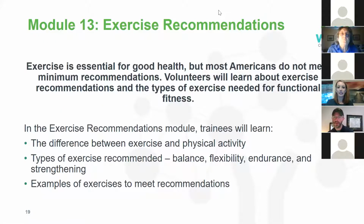Module 13 is exercise recommendations. So we know that exercise is really important for having good health, but that most people in the United States, most American adults, do not meet the minimum recommendations. And we want to make sure that volunteers know about what the exercise recommendations are and the types of exercise needed for functional fitness. In this module, trainees will learn about the difference between exercise and physical activity. They'll learn about the types of exercise recommended. That includes balance, flexibility, endurance, and strengthening. And then we'll also provide some examples of exercises within these areas to meet the recommendation.